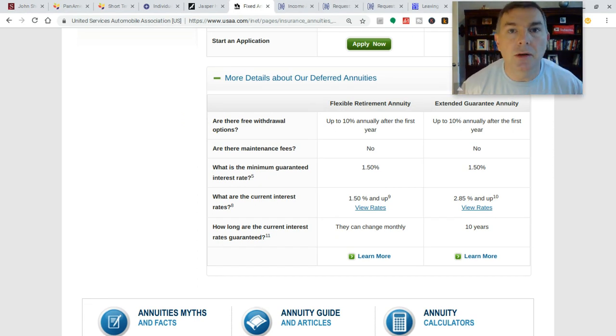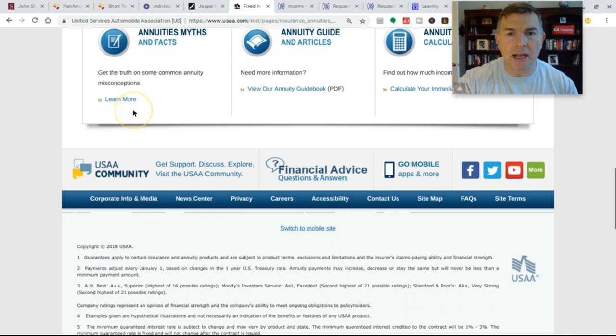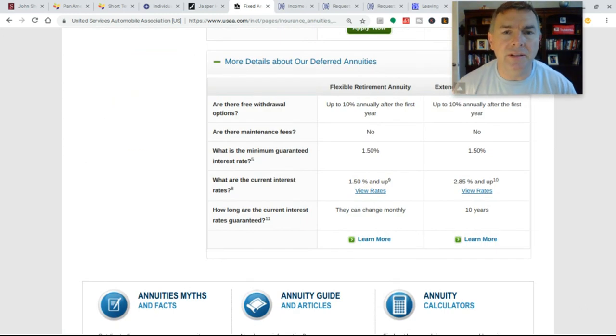Now, with any annuity, well, most annuities, if you take it out before a certain amount of time, you're going to get hit with a surrender charge. So in this case, if you put $100,000 in and you take $20,000 out, the first $10,000 will be free and clear of surrender charge, but the next $10,000 will be subject to surrender charge. And I don't even care about that. I'll leave you to decide how that works.